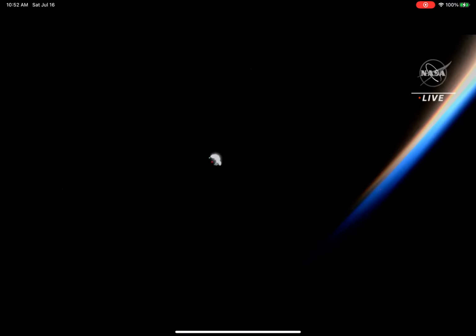The Dragon cargo craft, about 312 meters from the International Space Station. It really doesn't change in distance as it makes this maneuver from below the International Space Station to right in front. It really hugs the outside of what's called the keep-out sphere, which is roughly 180 to 200 meters away from the International Space Station. So it maintains that distance as it goes in front.